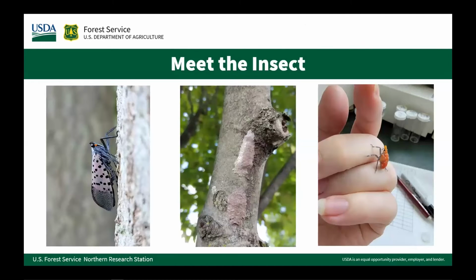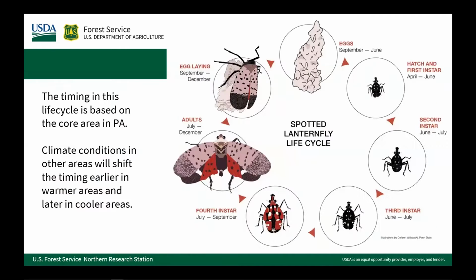So meet the insect. The adult is here on the left of the screen. The egg masses that they lay are in the middle. And on the right, you'll see a newly molted 4th instar nymph. This insect has a 1-year life cycle. This life cycle that I'm showing on the screen is based on the core area where it was first discovered in Pennsylvania. And so those timings are appropriate for that area. But if you go to cooler or warmer areas, those timings can shift.